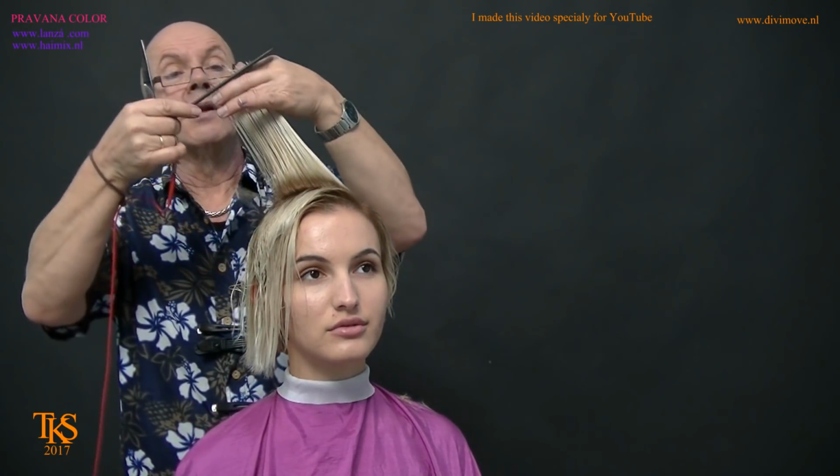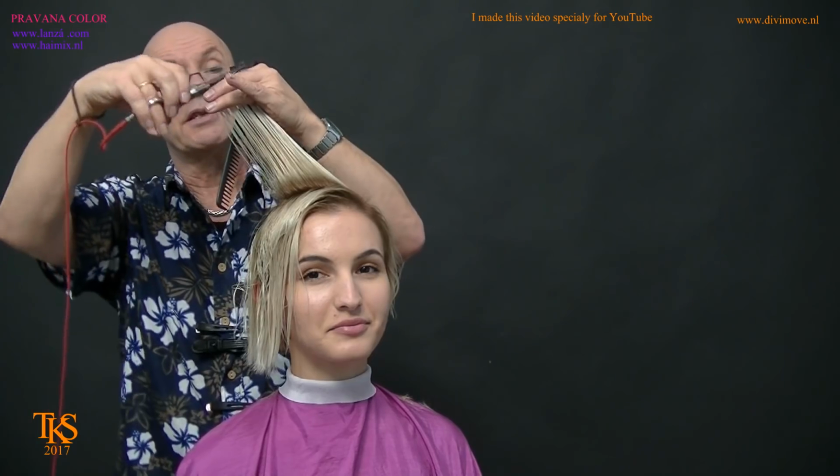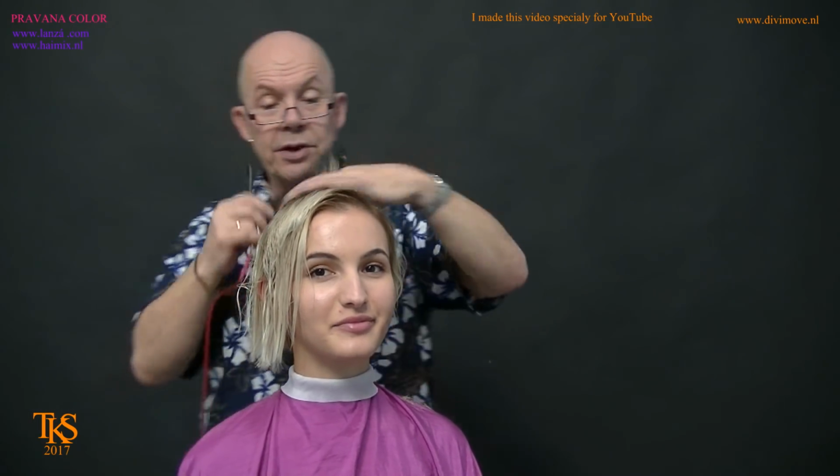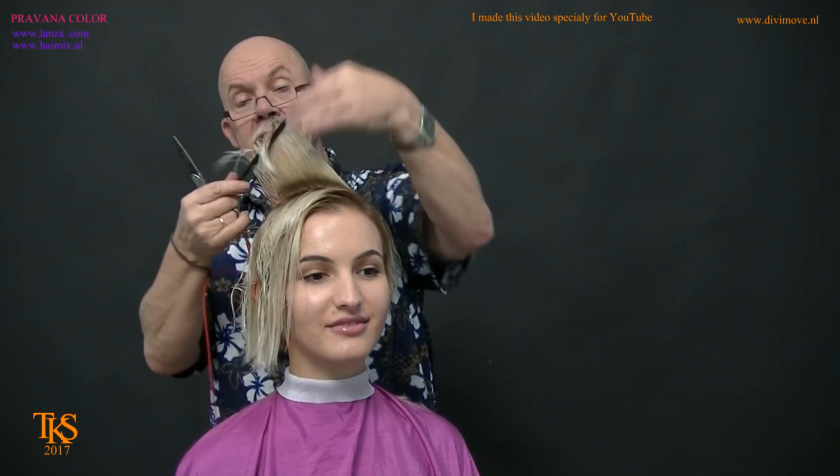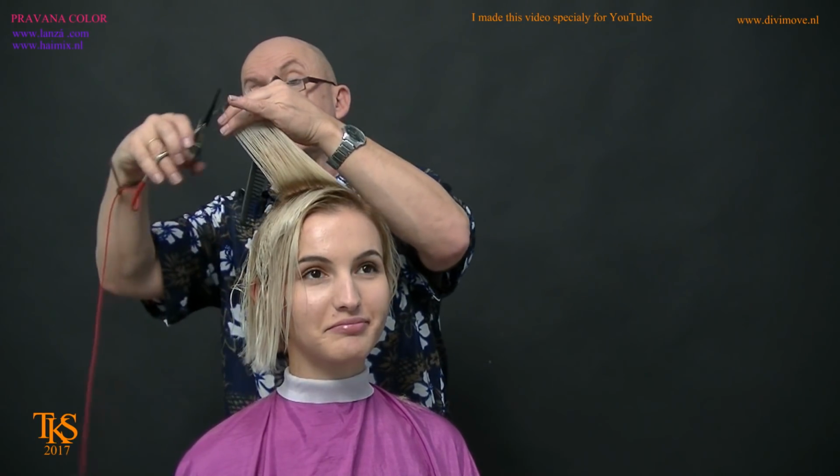I think when I give her some treats at the salon with a Lanza product, I can get this hair in a wonderful shade again, in wonderful condition.